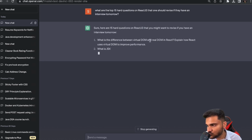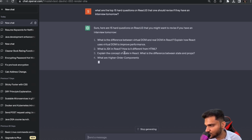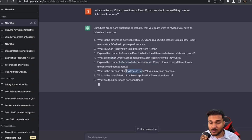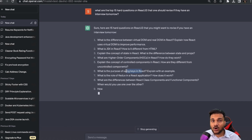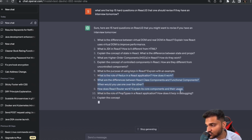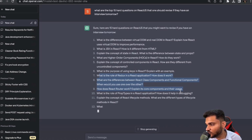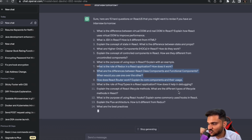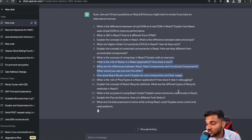What's the difference between virtual DOM and real DOM? Of course, a very famous question. What is JSX in React? Very famous questions, right? Higher order components are generally very frequently asked. Controlled component based questions are generally asked. The use of keys: a lot of people use keys in React, but they don't understand why keys are actually used. So you can see it's giving us some really good recommendations, right? If you're revising for an upcoming interview, you can use ChatGPT to help you with that.